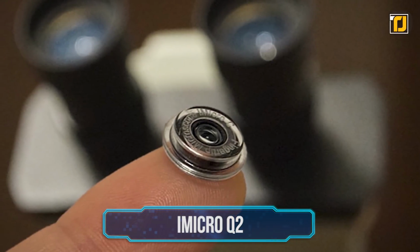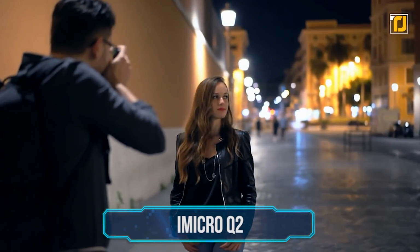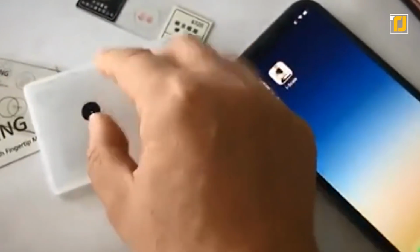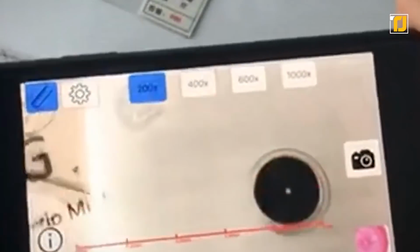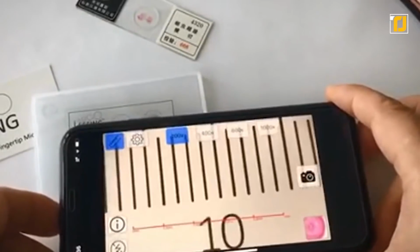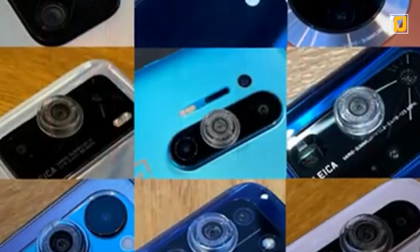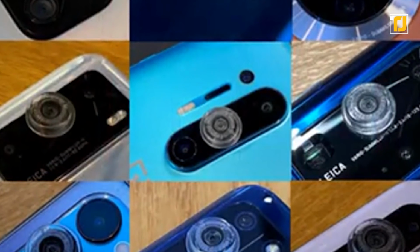Number 1. IMICRO Q2. If you're into photography and want to step up your game, then you might want to check this out. The IMICRO Q2 is an incredible feat of technology. A powerful, portable microscope that you can attach to your smartphone on the go. This stellar little device can magnify things up to 800 times and has a resolution powered down to 1 micron. It's compatible with any smartphone, and you can easily carry it around in your pocket.